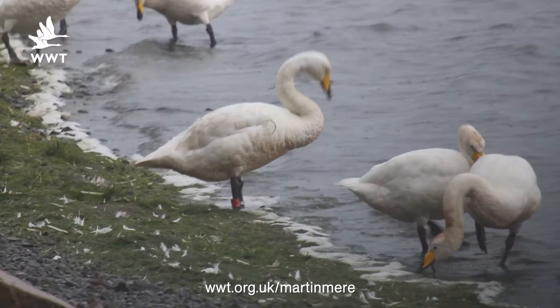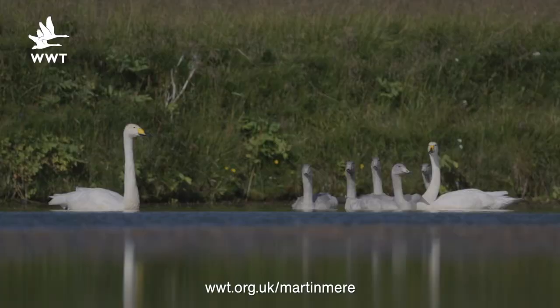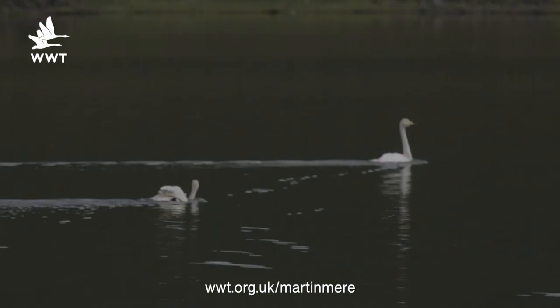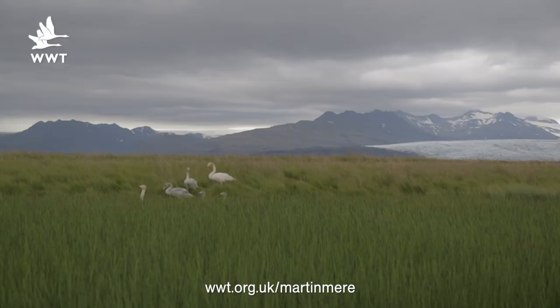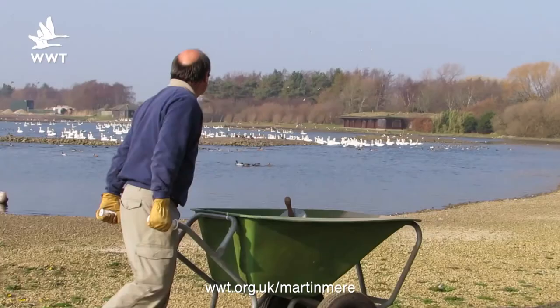This bird that we spotted later on in the trip is a Martin Muir regular, BLY. Researchers, volunteers and members of the public recording sightings of these Darvik rings have enabled us to follow the fortunes of these amazing birds. So look out for BLY from the Swan Link Hide here at Martin Muir.